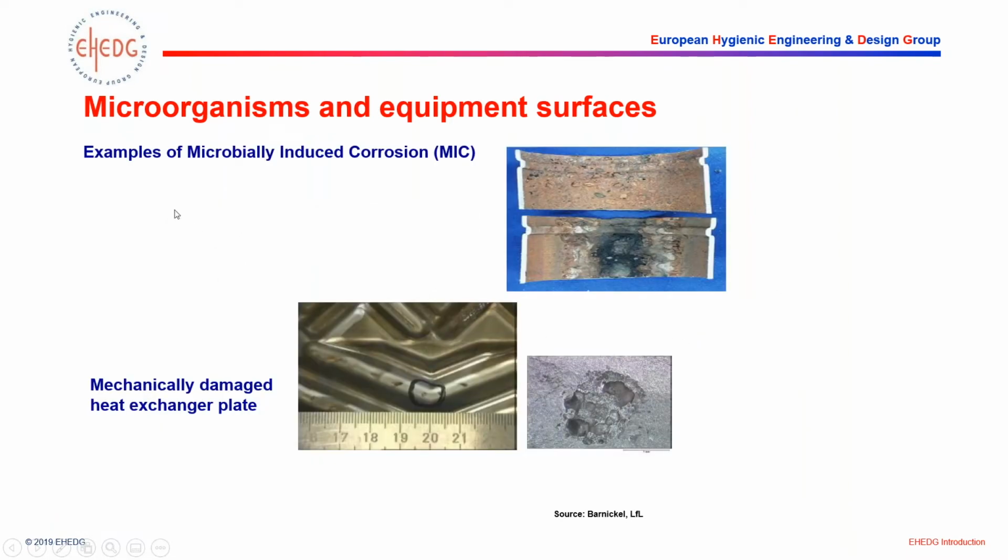These are other examples of microbiologically induced corrosion on a heat exchanger here at the bottom. The part that you see on the left-hand side shows what the biofilm has done. It has caused corrosion, and on the right-hand side, you can see how damaged that heat exchanger is. It now has pits and crevices, so it's totally damaged.